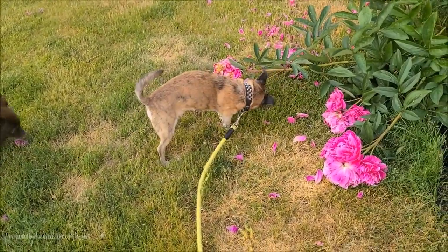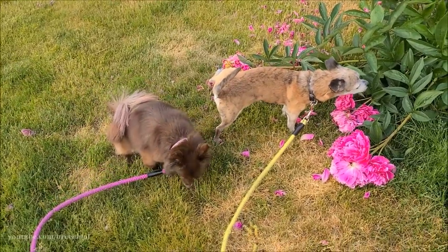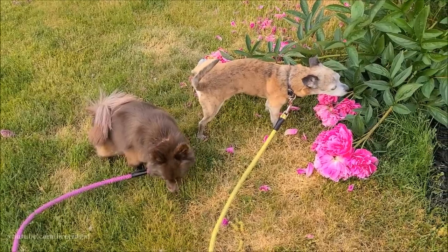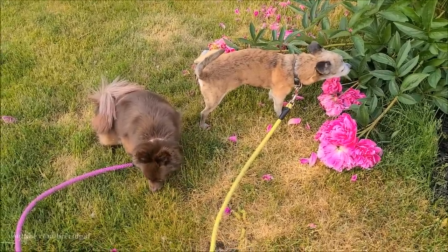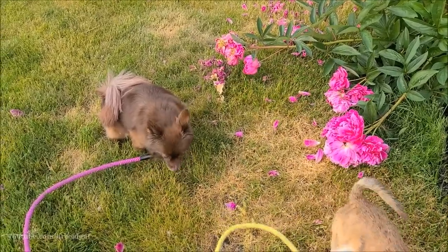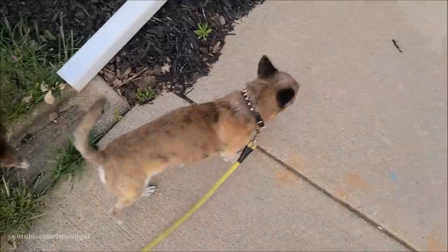So here we are doing our morning business. Since I have small dogs, they only poop about 1 to 2 times a day and they never have to poop in the morning. So I just take them out for a quick pee and bring them back inside, and they usually run right back upstairs and go right back to bed. Especially Jackal, he is not a morning person at all.